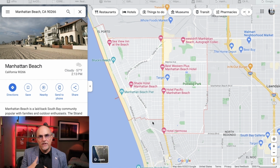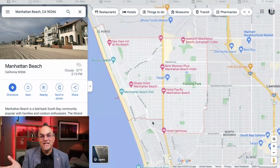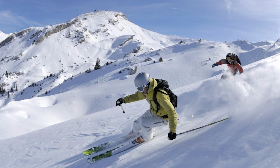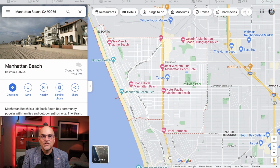I moved out here from the East Coast years ago, and one of the things that I moved away from was humidity. Sometimes you miss the change of seasons, but if you want to go skiing, you can go up to the mountains and go skiing. If you want to go out in the desert, you can drive out to the desert. So everything's pretty close in proximity to the city.